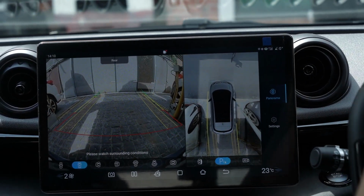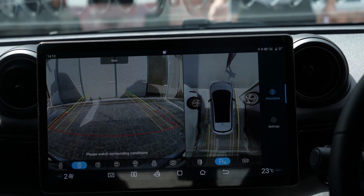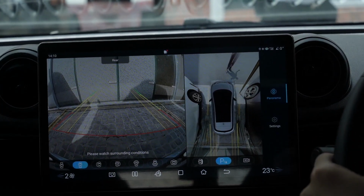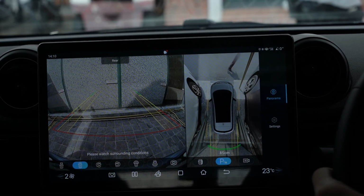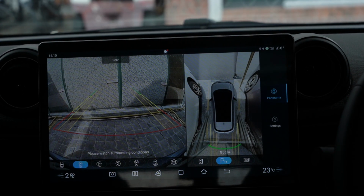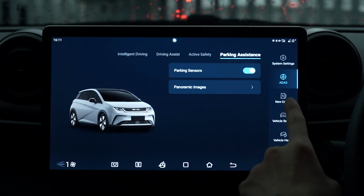If I'm reversing, it will show me how far am I from any obstacles or vehicles and whatnot from the back. And it will also show me the distance, the exact distance in centimeters, how far I am from that particular object, which I think is really, really nice. And the camera quality is also fantastic in this case. Of course, parking sensors, I also leave all of those on because they are really good.